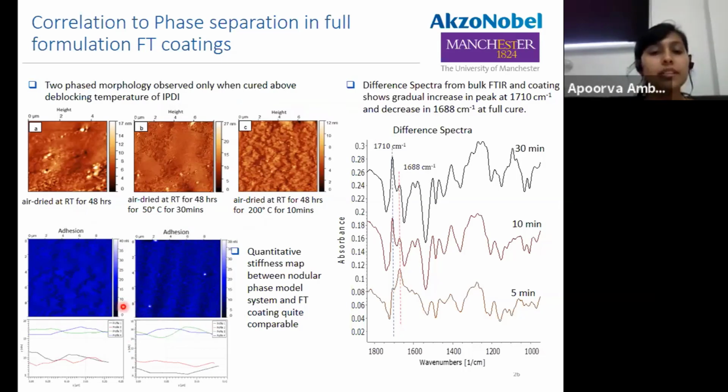Also, quantitative stiffness maps were obtained for the nodular phase sample and the two-phase flexible type sample. And we observed that the two phases present in these two coatings also show quite comparable adhesion values, suggesting they are physically quite similar. Also, by following the cure reactions and obtaining difference spectra, we observe that as the curing proceeds, the peak corresponding to free unreacted isocyanate decreases with a simultaneous increase in the formation of urethane peaks. So this suggests that there is a close correlation between the properties of the full formulation and the model system obtained by cross-linking polyester-phenolic and isocyanate.